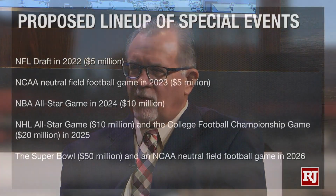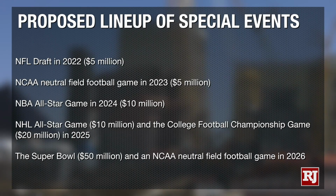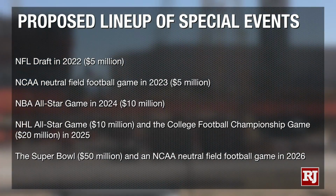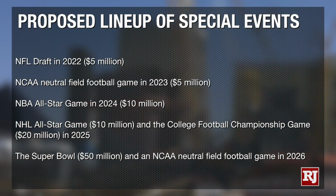But the fact that I thought was really interesting about what this committee was doing was that they've actually put together a scenario of years and the matching up what events they could bring. And I had to keep notes on it because it was so convoluted. NFL draft in 2022 cost about $5 million to bid. NCAA neutral field football game in 2023, $5 million there. Right. NBA All-Star Game. Remember we had one of those here? That went great for the town. Really, $10 million. That was a great atmosphere.